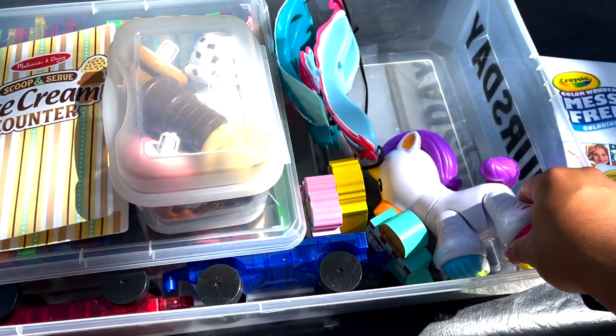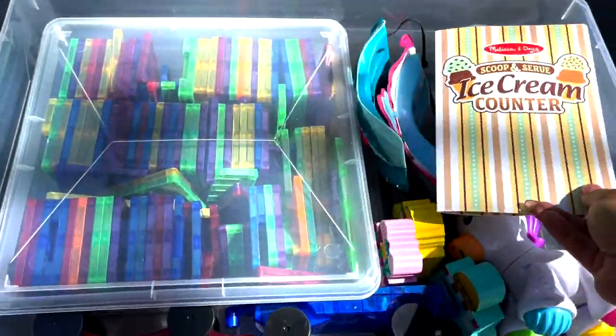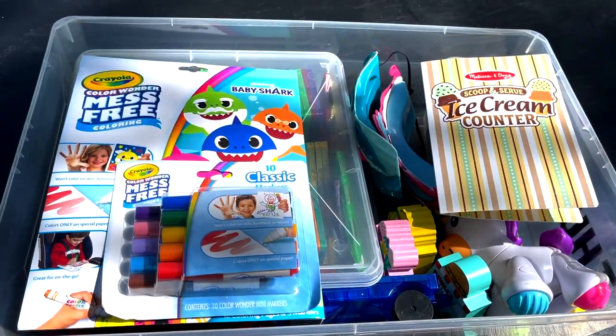And then I just put this little unicorn in here, and anything that they don't end up playing with, I'm just going to get rid of, because this is it. Whatever doesn't fit in here, this is all the toys we have. We buy more, we're going to exchange it out.